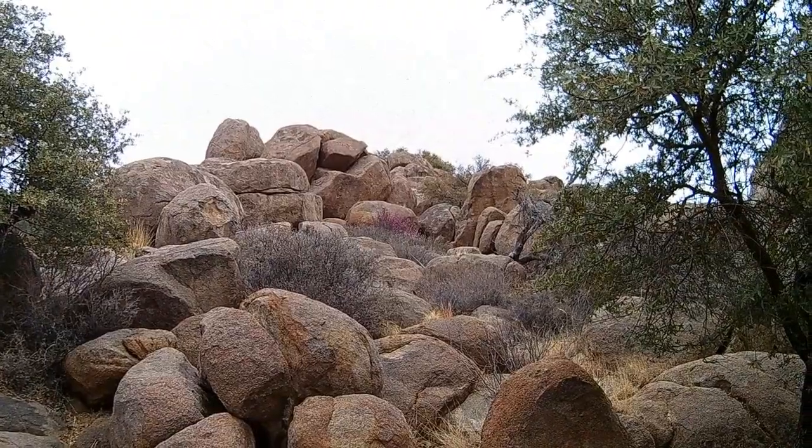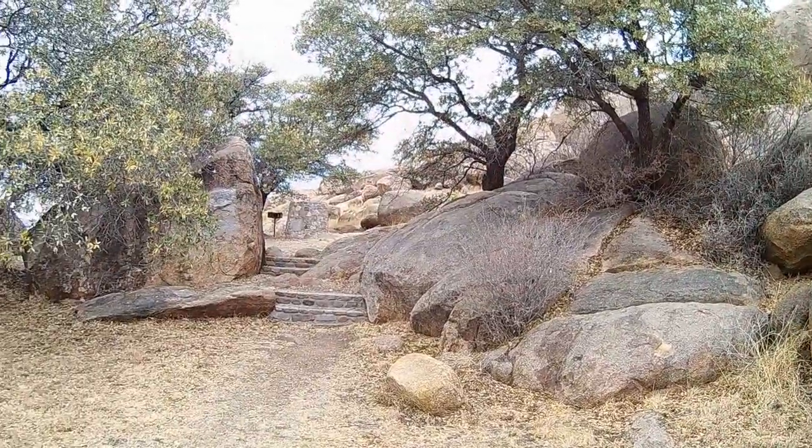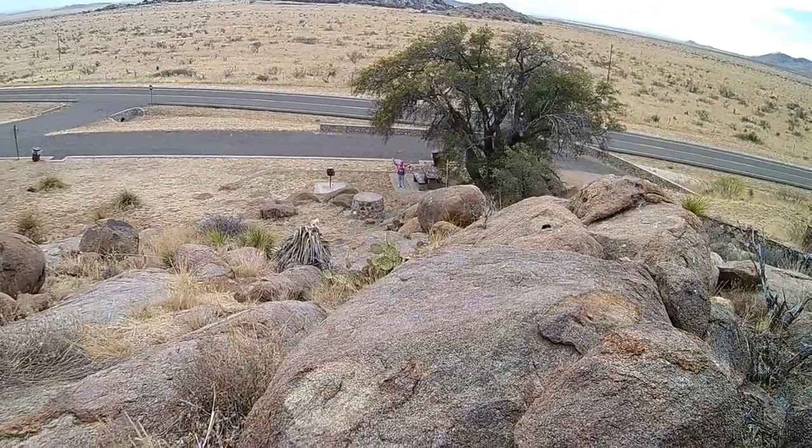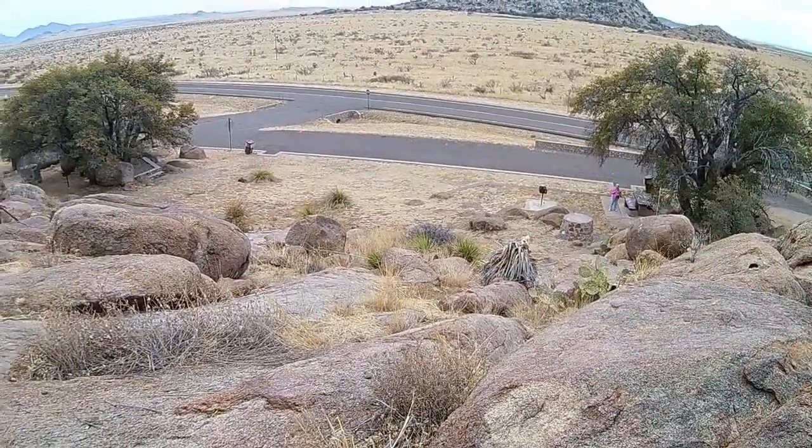We stopped at another Texas roadside park. This one is called Point of Rocks. And they've got some really interesting stuff. We're gonna go check it out. Some really big rocks here. Sorry about the wind. Ended up climbing up the rocks a little bit.